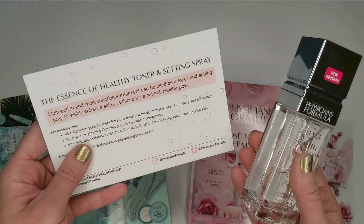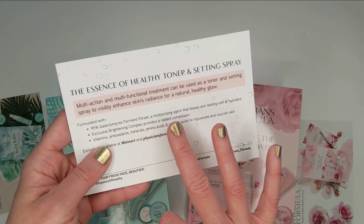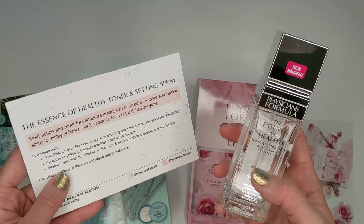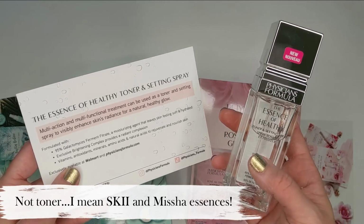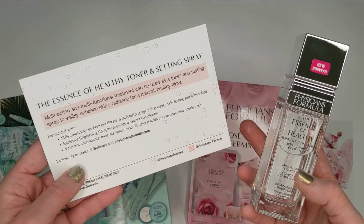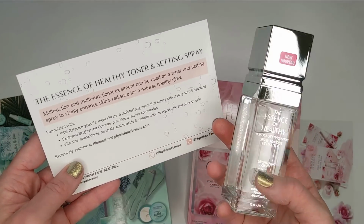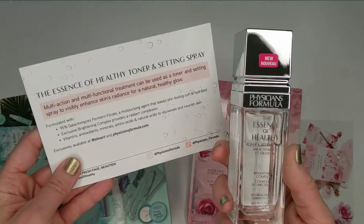In this formula is 95% galactomyces ferment filtrate, which is basically what's in SK-II, if you know of that toner, which is super, super expensive, over $100. Also, Missha makes a toner that has the galactomyces in it, and I believe COSRX has one as well. You see it a lot in K-Beauty skincare, but I thought it was so cool that this actually has that in it, because it's skincare at the same time as a setting spray.